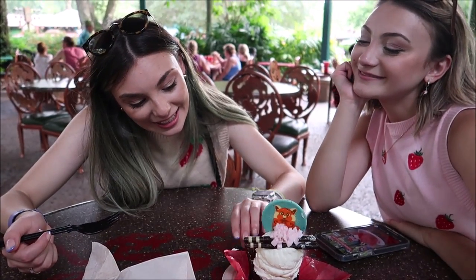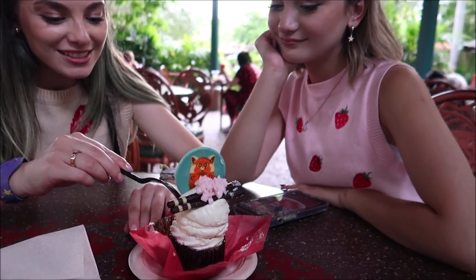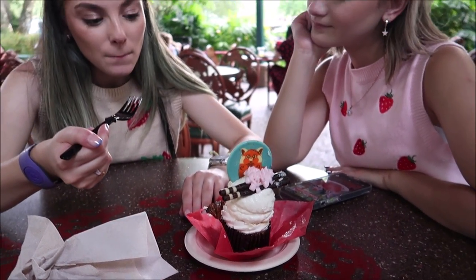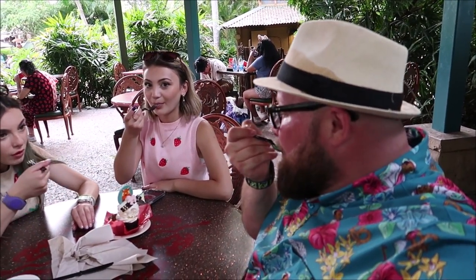Ooh. I can't eat it. Honestly, they look so cool, but you have to destroy it. I know. Here we go. I'm gonna try the bao bun first. See if it's like icing or... What is it? Vanilla? Oh, it's pineapple buttercream. Pineapple buttercream? Okay, I'm going in right here. Pineapple buttercream.